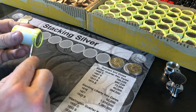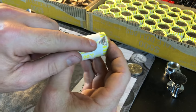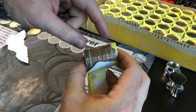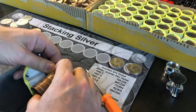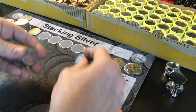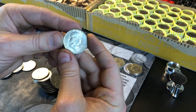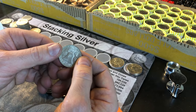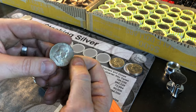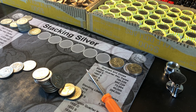Roll 39. It's a bad tear job, but I see silver. And I see another one. Looks like 2 in this roll. A 1964. And another Ben Franklin. It's a 1952 Denver. Thought it was an S for a second, but that's a good year. 1952. We'll take it. So 2 Benjamin Franklins now. Another 64. Wow. And this is the dud box.